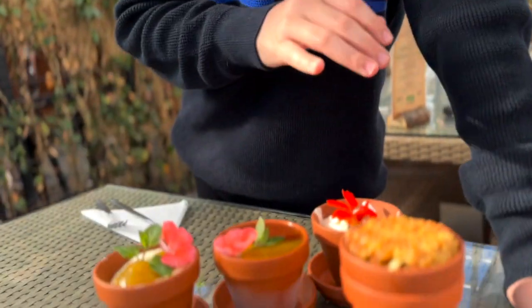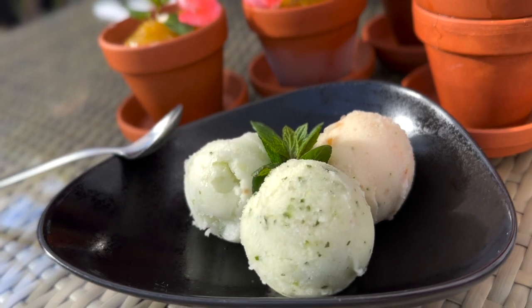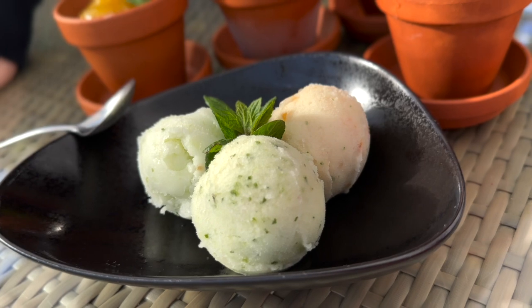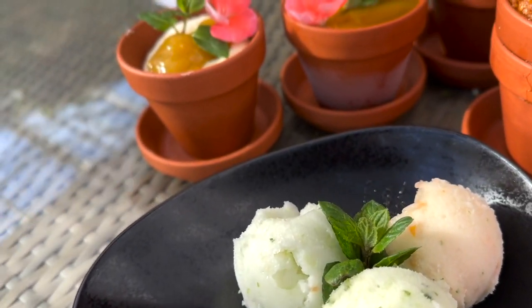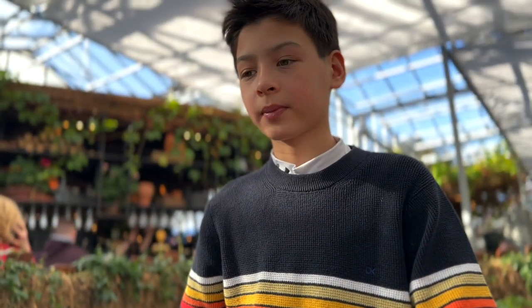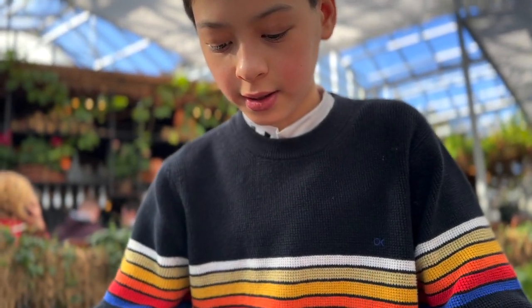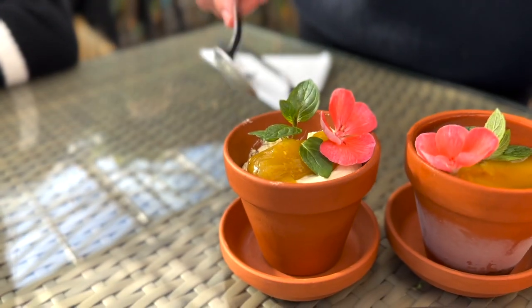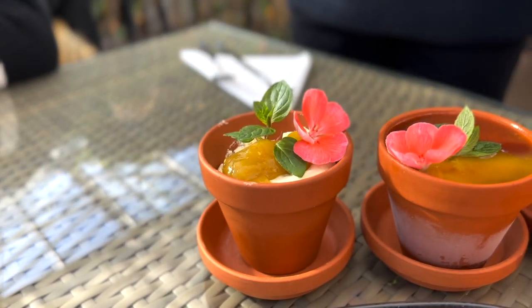Wow. It is very soft. I like how it's very soft. A bit creamy. I can really taste that tomato in there. And now for the tomato cheesecake. Wow, I can really taste the tomato. It's really creamy. Unlike the sorbet, it has a stronger flavor in the tomato part of the cheesecake. I like that a lot.